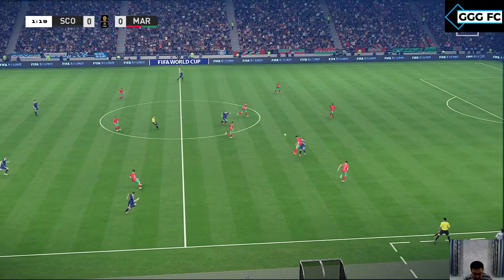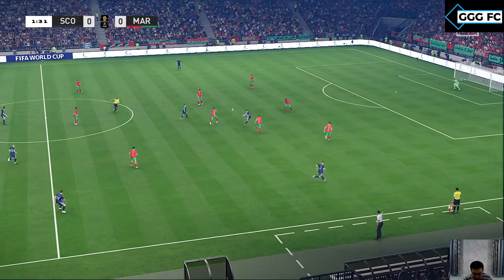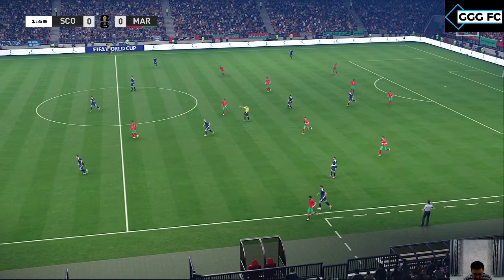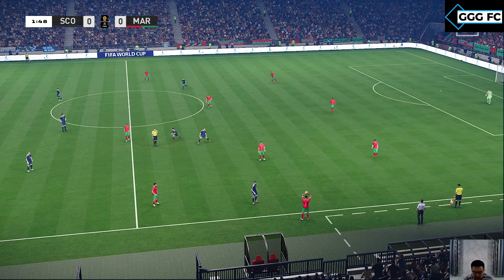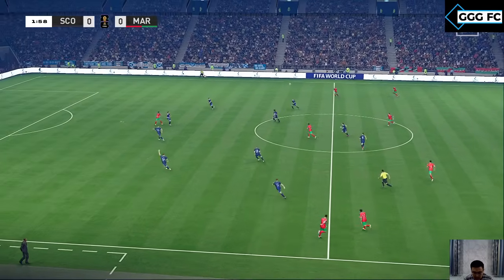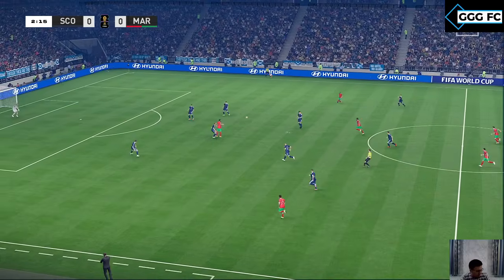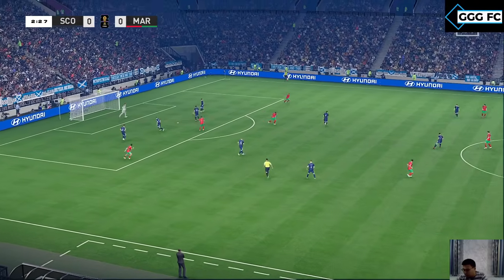Has a look and plays it forward. Well, that's well seen too. Spread out to the left. Doak looks to the other side. They get a throw in. Diop. And it's played forward. Cuts out the pass. That's really well manoeuvred. That's an excellent interception.